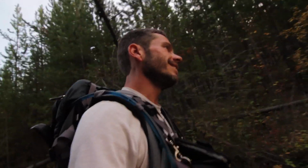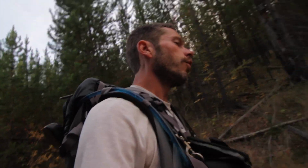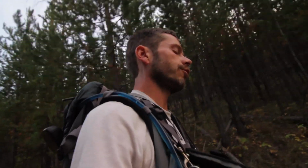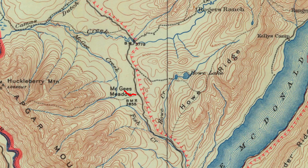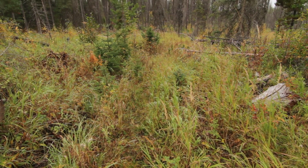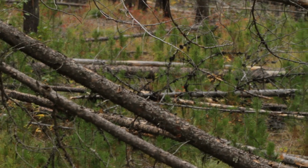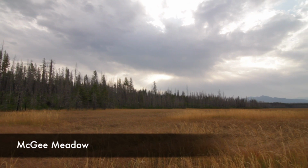Anyways, this is primarily a ski trail, I believe, and it is found if you're heading north, right before you get to the Howe Lake trailhead. So between the Howe Ridge and the Howe Lake trailhead, you'll find this very obscure trail. It's not very well maintained, and you can see this fantastic sign posted on here. It goes half a mile to the meadow, and then another 0.3 miles to the Camas Road. Because it's not as well maintained, you'll definitely encounter some downfall.